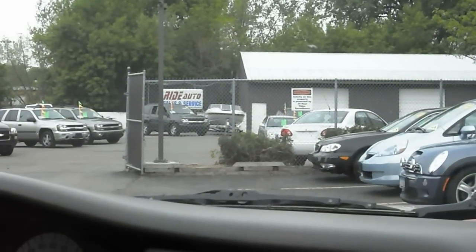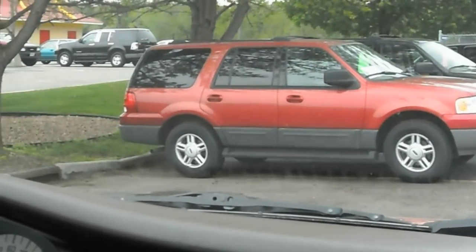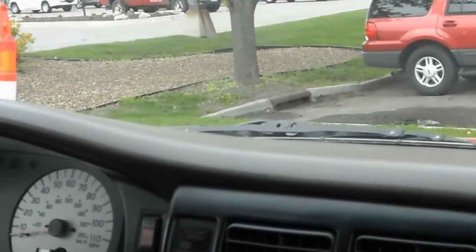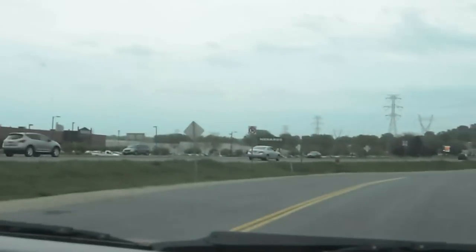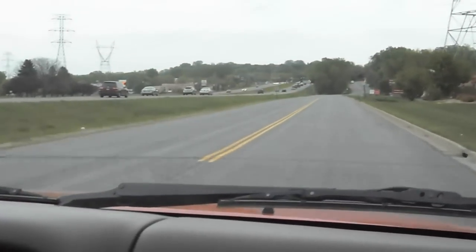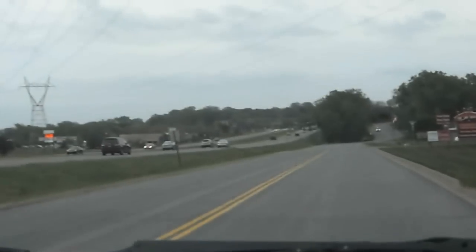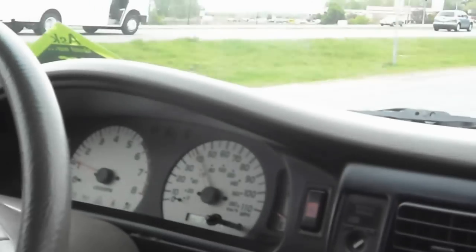We're in neutral. Now we're in two-wheel drive. Air conditioning blows cold. As you see, all the gears shift correctly. The vehicle drives straight, there's no alignment issues. No pulsations with the brakes. All the signals and the gauges work correctly.